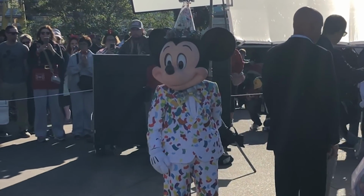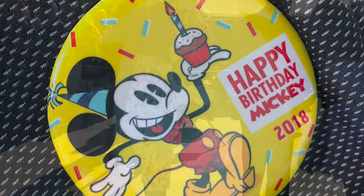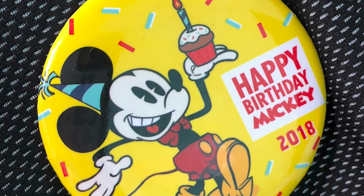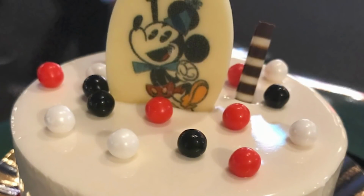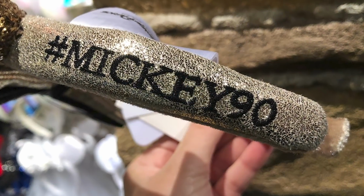And finally, for the events, Mickey's 90th birthday. We celebrated Mickey's 90th on November 18th. The whole weekend, there were tons of great fun snacks and lots of Mickey paraphernalia, Mickey merchandise, and just a real focus on the big cheese.